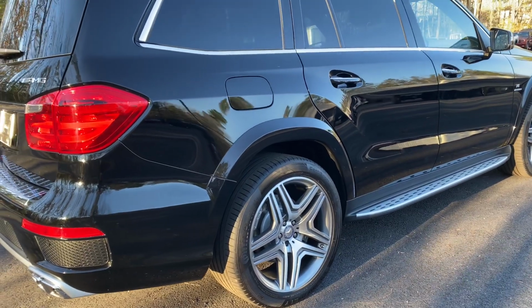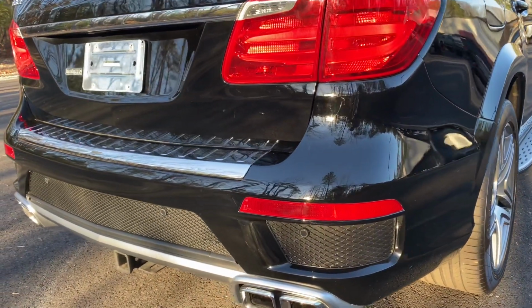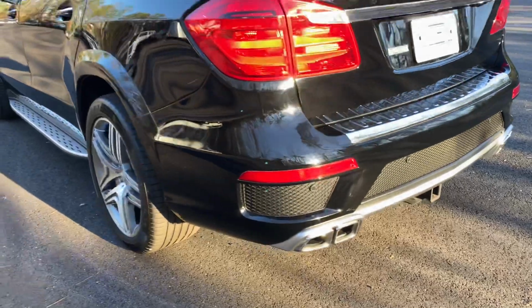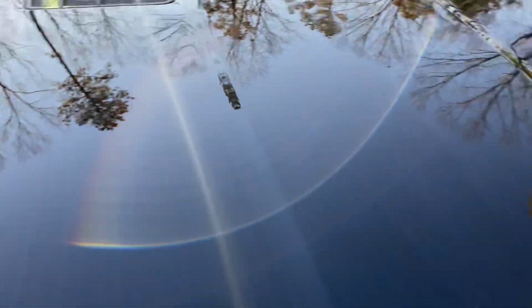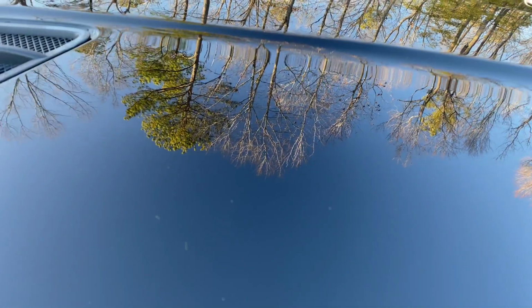If you haven't driven the 63, it is a blast to drive, very, very fast. Rear park assist, factory tow as well. Go ahead and pop the hood for you guys. Just check out the paint on this hood. That's just the rays coming in from the sun. Just look at the reflection of those trees, how clear the reflection is. And just beautiful, beautiful paint.